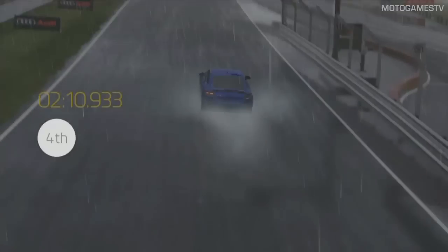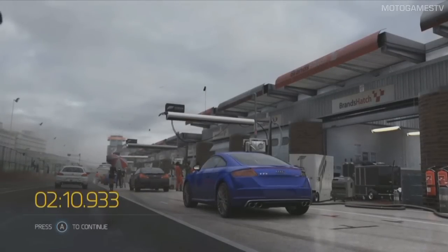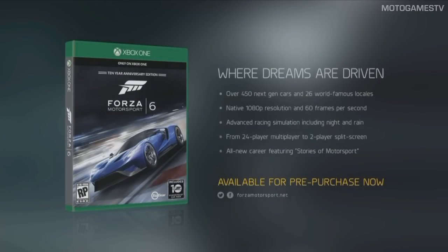Really, for us, it's that idea of we want to recreate that experience of a race, of what it feels like to be on a track. Whether it's raining, whether it's dry, whether it's at night, all of those things are recreated in exact detail. That's what we aim for.